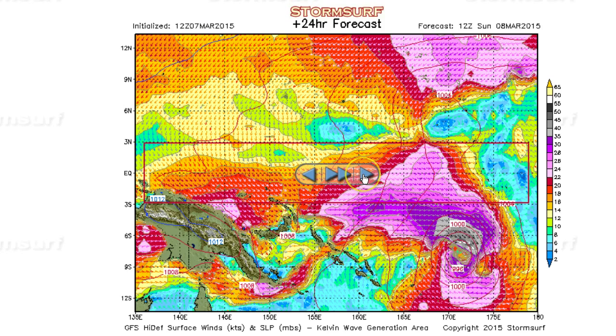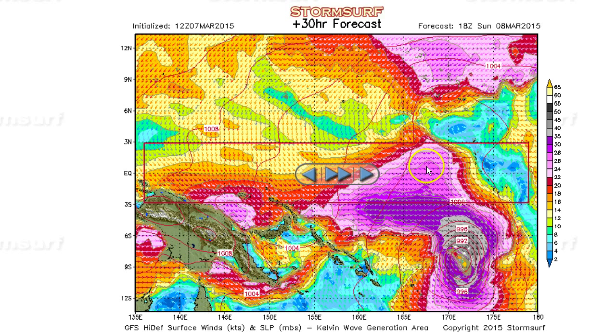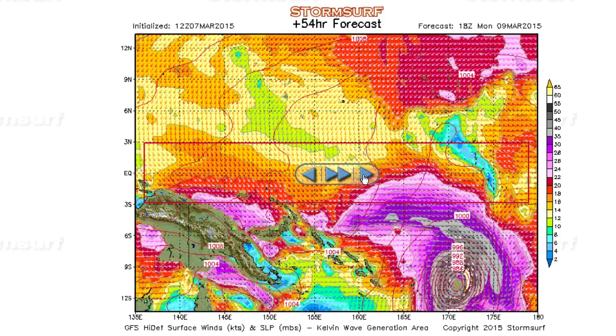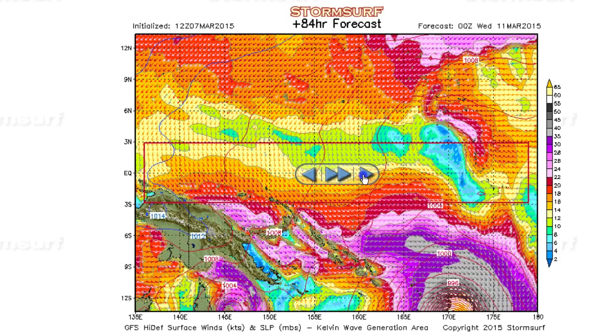So this is qualifying if it plays out as forecast. Look, there's about the peak of it right there. And look at all this area covered by, that's just 22 knot or greater winds. Pretty much the whole Kelvin wave generation area has some degree of westerly fetch in it, and not just anomalies, but hard westerly winds. So this is really quite impressive and something to sort of look at. So we'll just roll this out. And so we're into 84 hours.